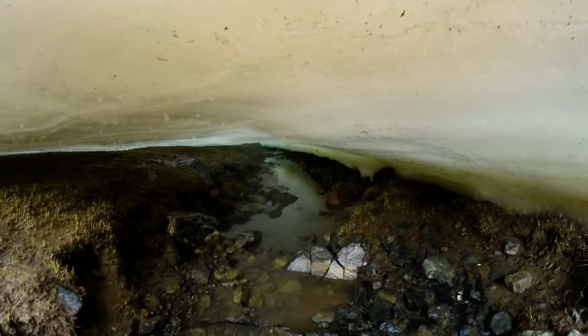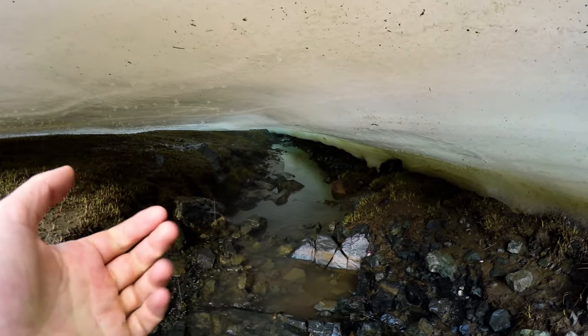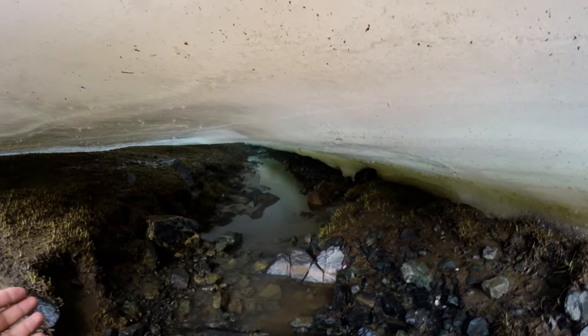Oh wow, you can really feel the cold air. There's like a 10 degree difference, wow, if not more. Hello! Wow, that is cool.